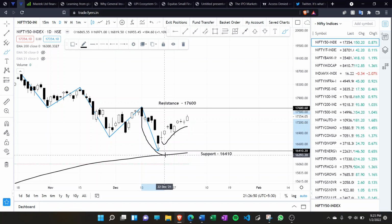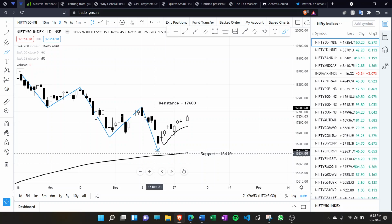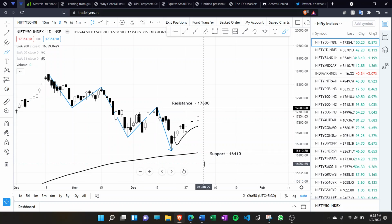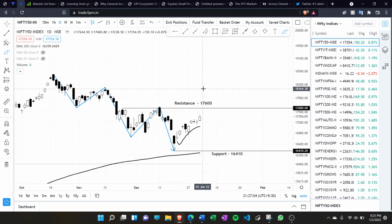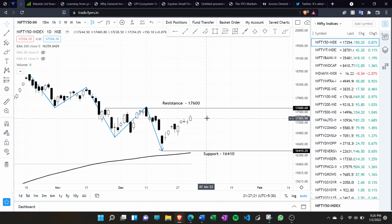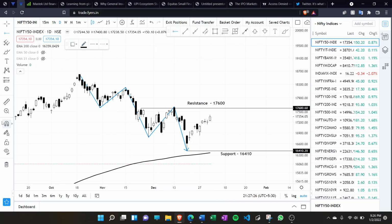The market was falling with big white range candles and came very close to its 200 moving average on the daily chart, around 16,410 rupees, and currently it's approaching the key resistance level of 17,600. So much hasn't changed in case of Nifty. It still remains a key resistance level, 17,600, and once Nifty crosses this level, it would turn into a higher low structure, and after that it can go and retest its all-time high level.